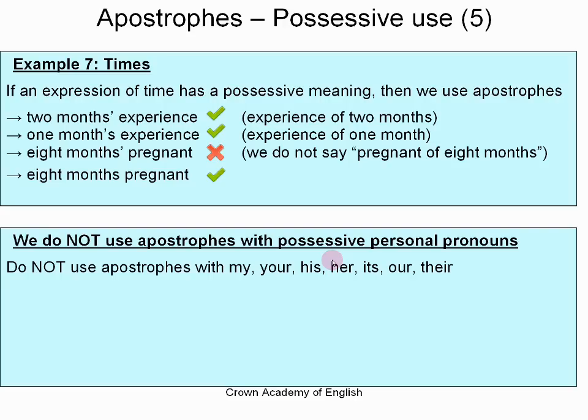We do not use apostrophes with any possessive personal pronoun. Now, the possessive personal pronouns are the words like my, your, his, her, its, our, and their. Whenever we use these words, we never, ever use an apostrophe. The reason is because we are using an apostrophe to indicate possession. Well, all of these words, all possessive personal pronouns, implicitly indicate possession. It is implied by their very use. So by definition, we already know that there is possession, because that is the meaning of all of these words.